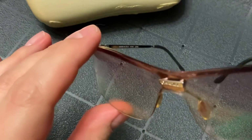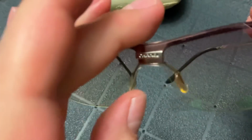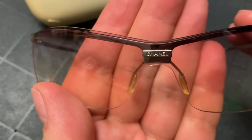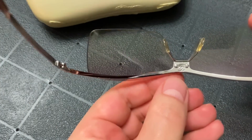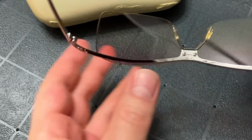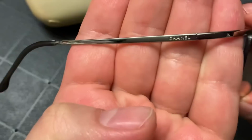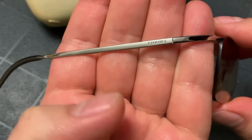Very delicate shades. They have the Chanel logo in the front. Doesn't want to focus, but it's there. There it is in metal. And I do believe that, yeah, there it is. Sorry, can't see. There it is, the double C logo in the back, as well as probably a Chanel logo on the temples. Yeah, there it is. So even though they're so tiny and slim, they still have their branding.